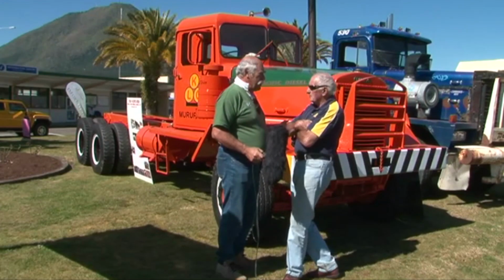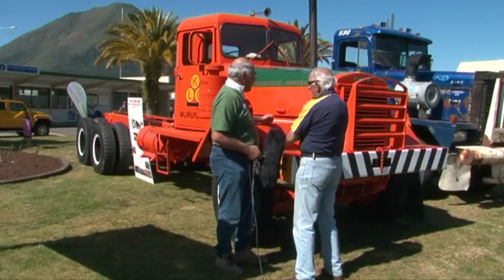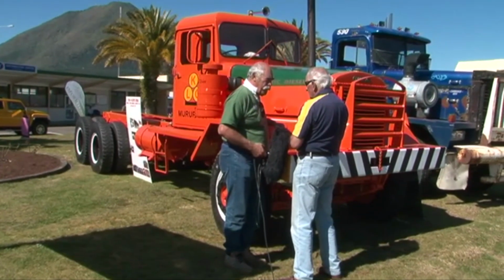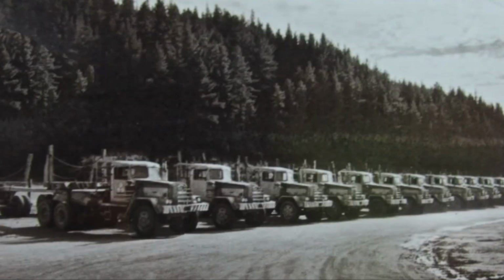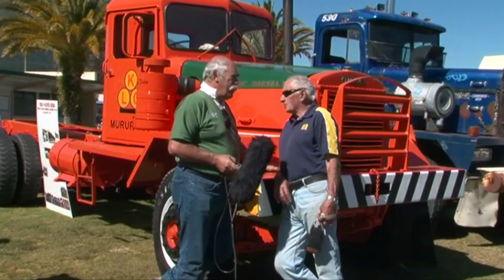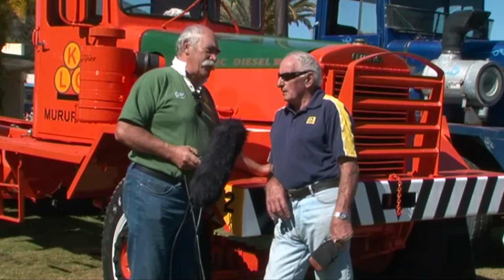Do you know what year these things came out? I think Barry is saying this is about 1950-something, because I got to Murupara in '62 and these were here then. But I think they got there about 3 or 4 years before that. So they'll be in the 50s when the KLC first started. This is a Canadian truck. So that's how they got it in, because Canada's part of the British Commonwealth, so it's all tickety-boo.